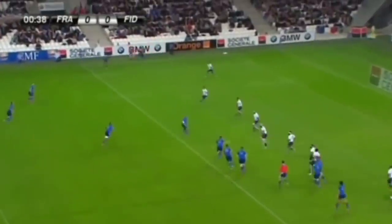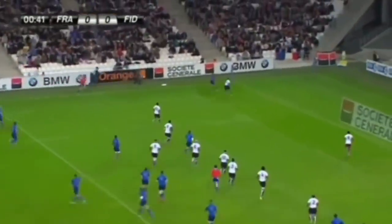Crossfield kick already there that time from Lopez. It's for the corner for Taylor and Thomas on his debut.